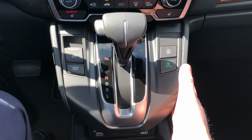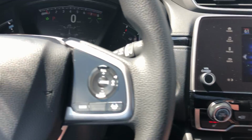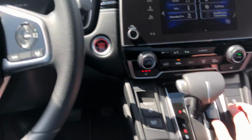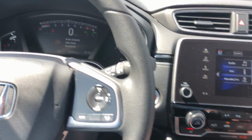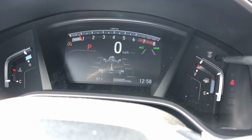But now if you want to focus on your city driving, you do have idle stop right here, which is always on. If you want to shut that off, you have to click and hold this button down, and then that little orange A pops right up for you guys to indicate that the idle stop is off, okay?